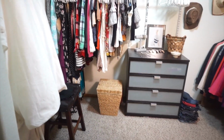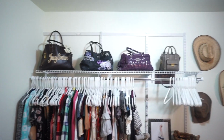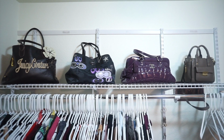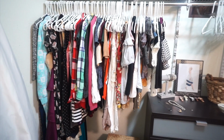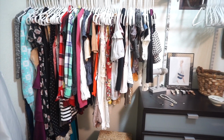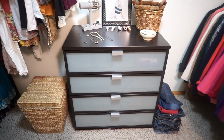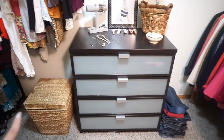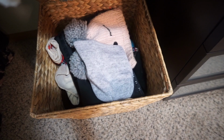Well, guys, let me show you the end result of how my closet turned out. So this is this section right here. All of my purses that I don't wear are up here. And then my dresses and my shirts are right here. And right here, I just put this little dresser, and it holds all my jeans. This little basket right here has all of our winter hats and scarves and stuff.